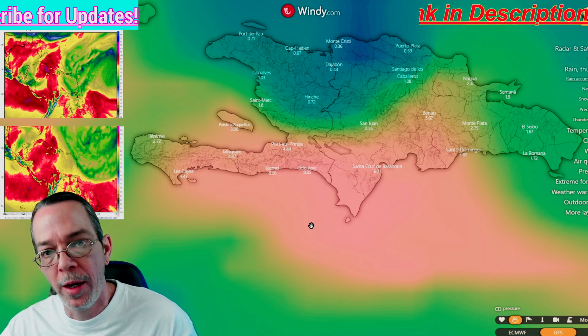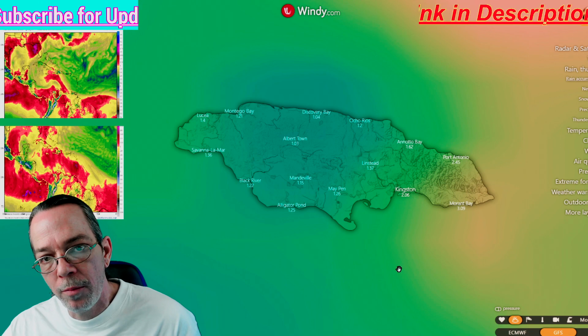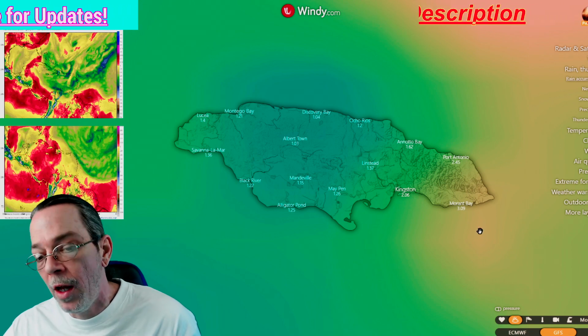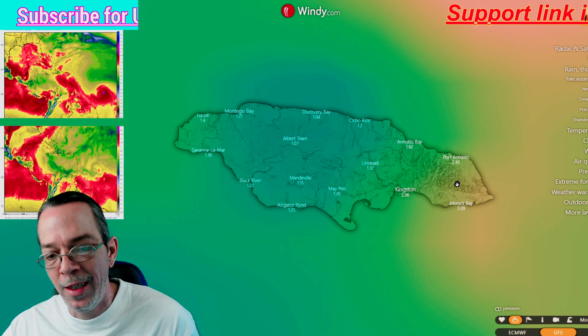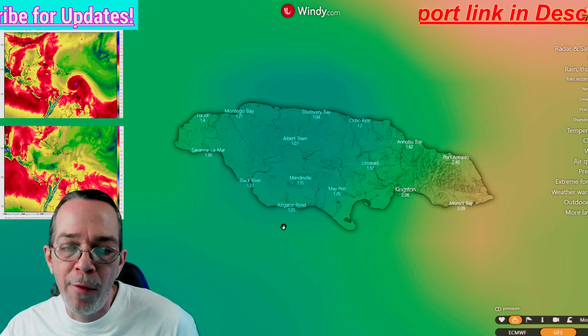And Jamaica, the GFS shows more rainfall for you than any of them. It does show you could get 2-3 inches on the east side of the island in the next 10 days, with 1 inch to 1.5 inches for everybody else.